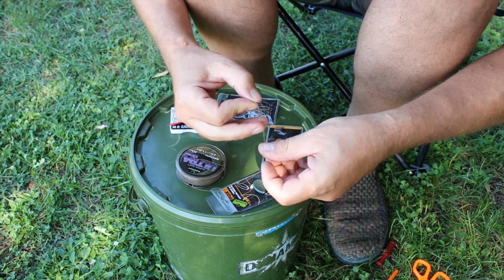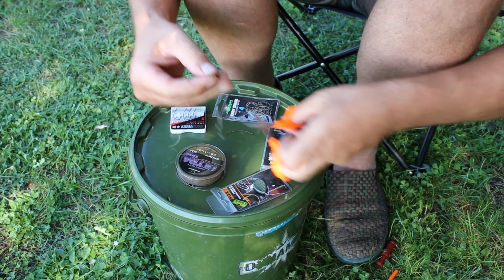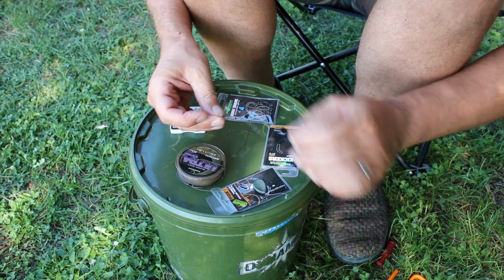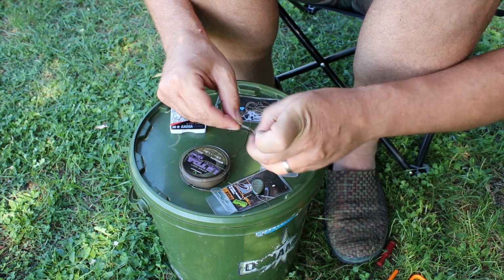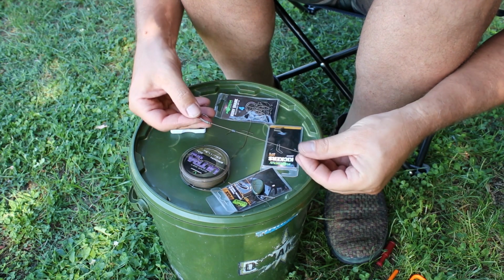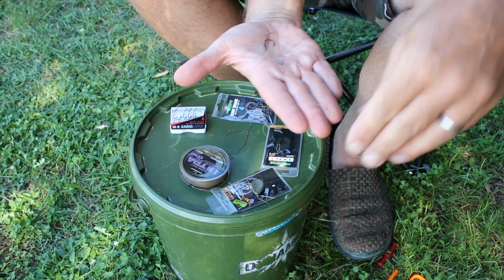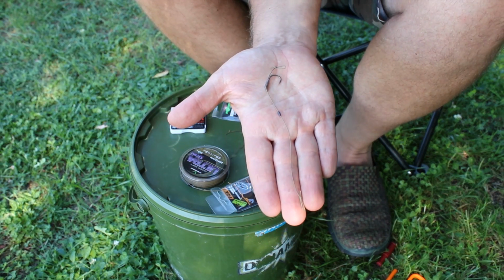Snip off the tag. And I'm just pushing a little tiny tungsten rubber on the end of the hook link. Remember to remove the little point coating. There you have it. That's what I'm using, basically. That's it, simple as that.